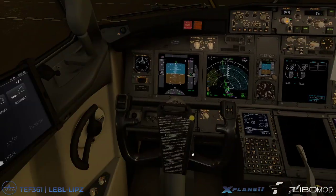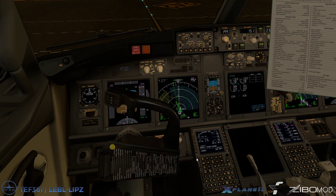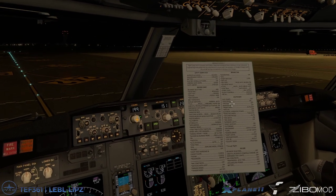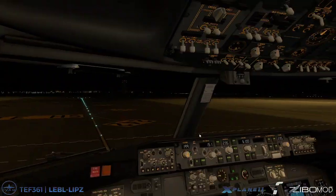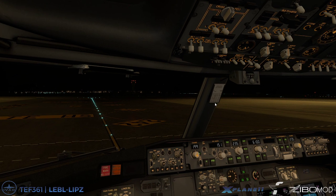We're doing now the checks for forward, for backward, for left center, for right center, left rudder, right rudder, center. And our front record is checked. Our taxi checklist is completed. So, let's take a look if there's any DC. Nope, so we continue taxiing.